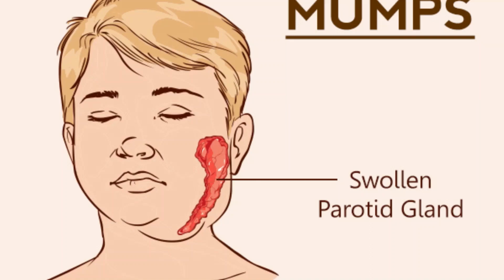Well, it's a viral infection that primarily affects saliva-producing salivary glands that are located near your ears. Mumps can cause swelling in one or both of these glands. Mumps was common in the world until mumps vaccination became routine. Since then, the number of cases has dropped dramatically.